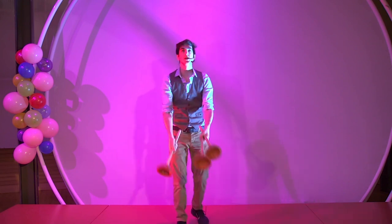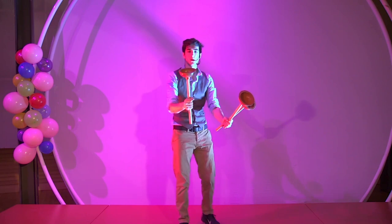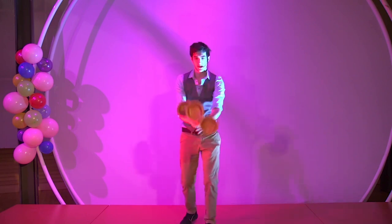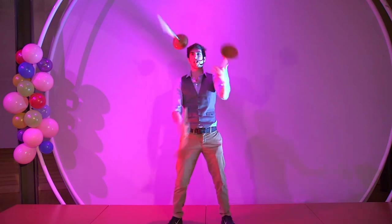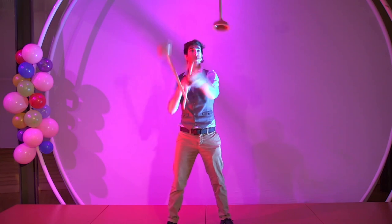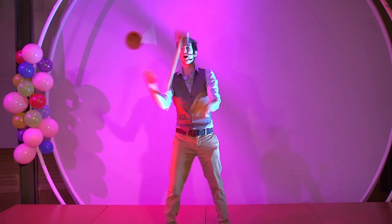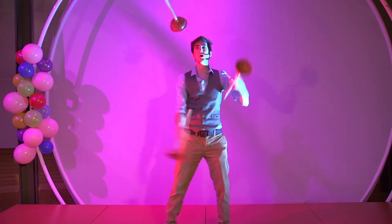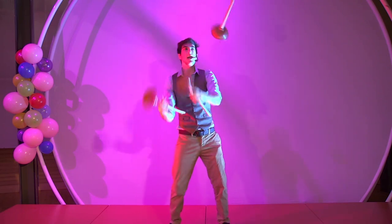Watch as three plungers flip into the air. Hopefully I do not touch the stinky toilet, okay? One, two, three, and they're off. Gross, under the arm, under the other arm, under both arms, and under all three arms. Whoa! Okay, double flip. Wham, blam!